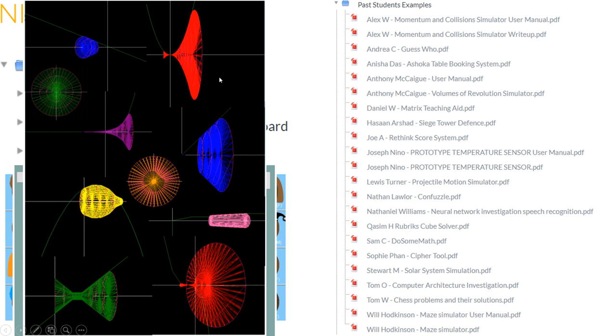So this student did volumes of revolution as part of their A-level in maths, but found that the teacher didn't have a good way of visualizing them. So they made this system, and it looks far more impressive than what you see here. These wire meshes were made at runtime, and then you could rotate them round. So you'd be able to flip and rotate these to get a better understanding of what the volume of revolution could look like.